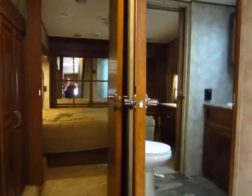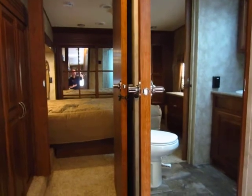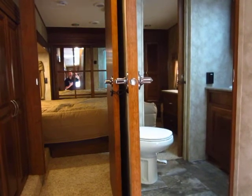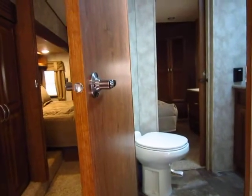And if you notice, standing right here, you have entry doors to the bathroom from both the stairway where I'm at as well as the bedroom. So it doesn't matter what side of the bed you're on, it's quick and easy to get to the bathroom. And if you have someone sleeping on that bed in the back, on that sofa, then you're all set, you know.